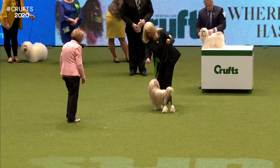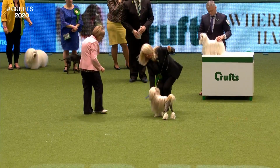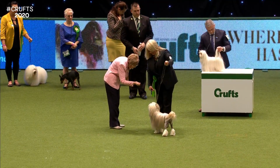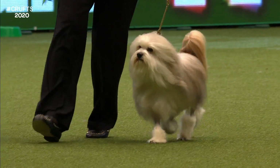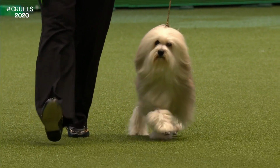The Kennel Club here first registered them in 1971. Nice, proud, high head carriage you should have with a Lowchen. Best of breed Lowchen, number 4498.